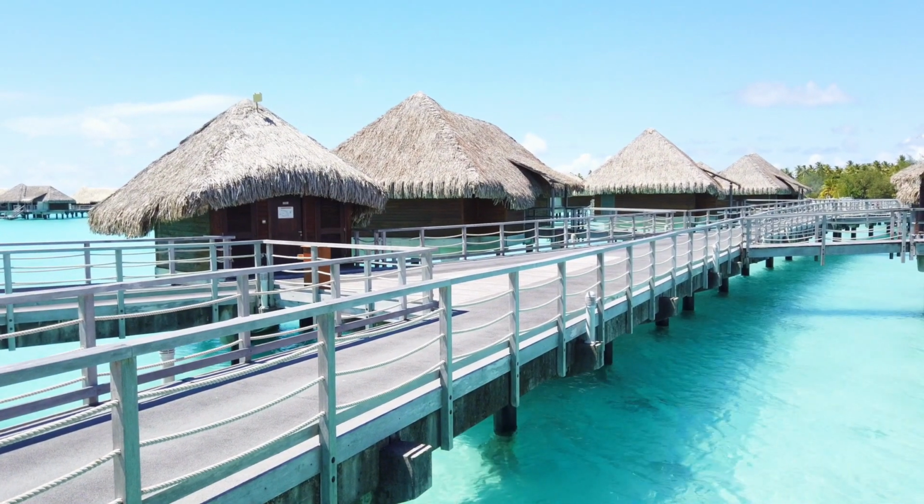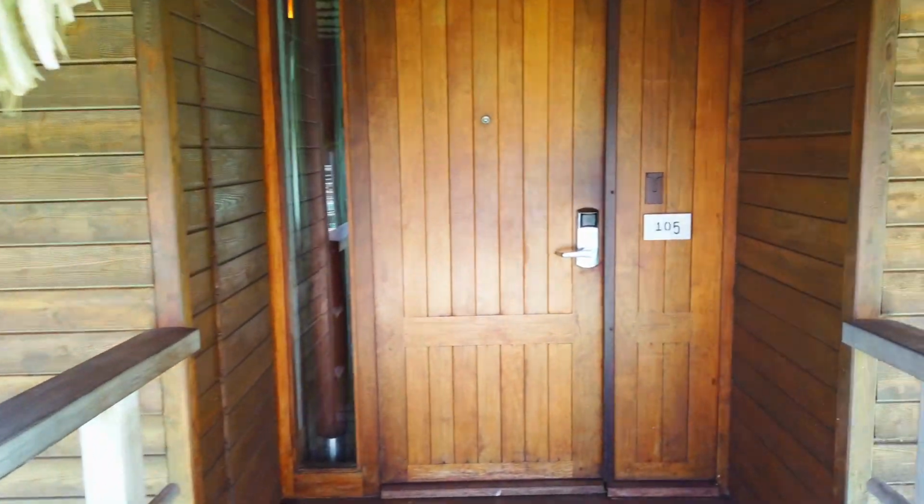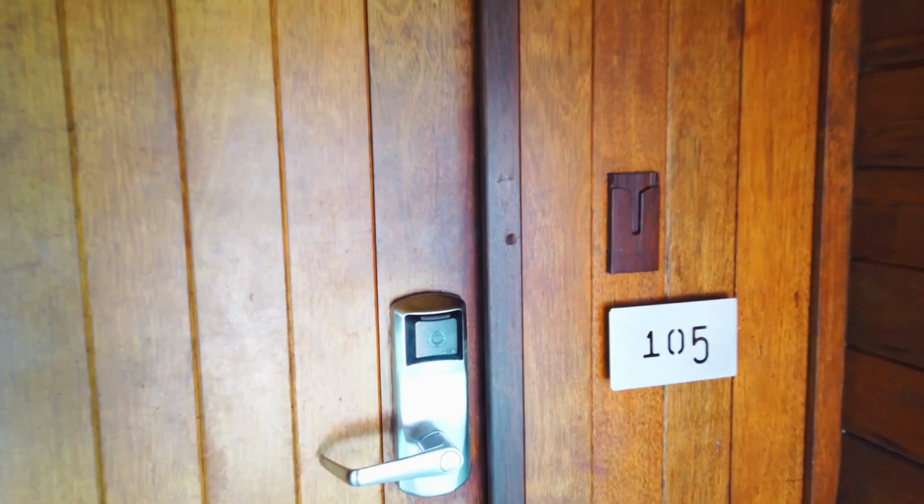We have just checked into the Intercontinental Thalasso, into our overwater bungalow, number 105. Let's take a tour.